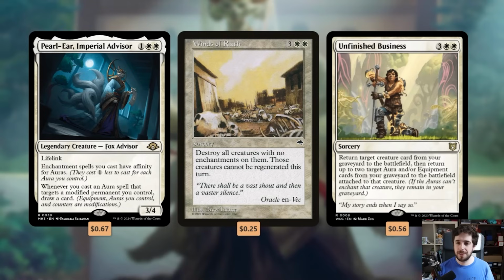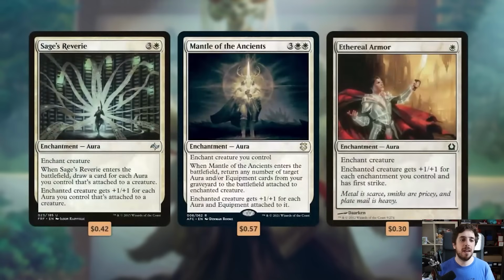And then we have some new stuff too, like Unfinished Business, where if Light-Paws does die, we can, for 5 mana, just reanimate it and get back 2 auras enchanting it too, so you just bounce back into the game. And then we have our big haymakers to finish things off. Sage's Reverie, a lot of +1/+1 for each aura attached to it. Same thing with Mantle of the Ancients, +1/+1 for each aura attached to it.